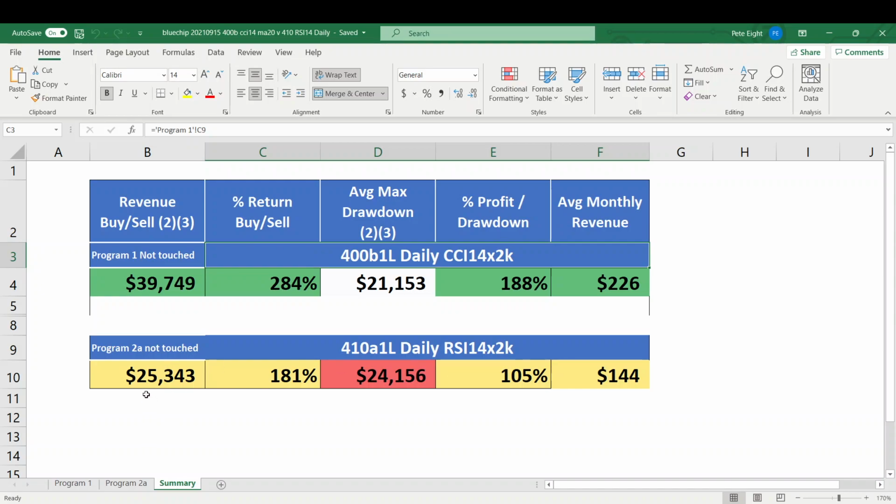versus the RSI strategy, 25,343 over the drawdown of 24,000 is 105%. So less so. So what we're really trying to do is minimize our exposure. So even though they had very similar exposure, this one yielded the best returns. So we're going to stick with the CCI logic and the CCI strategy for our future trading.